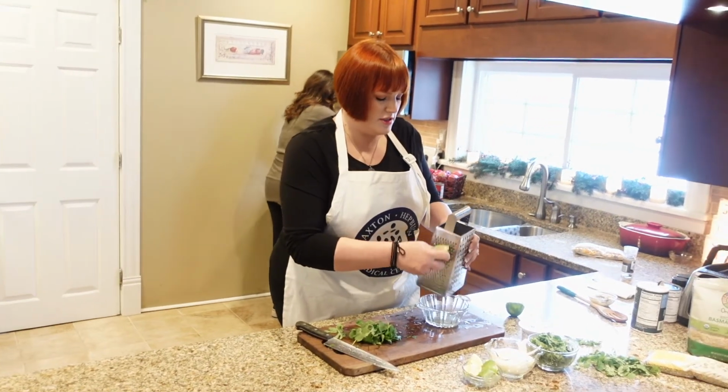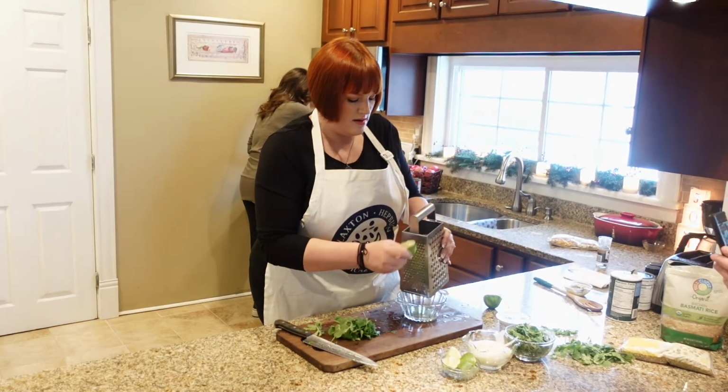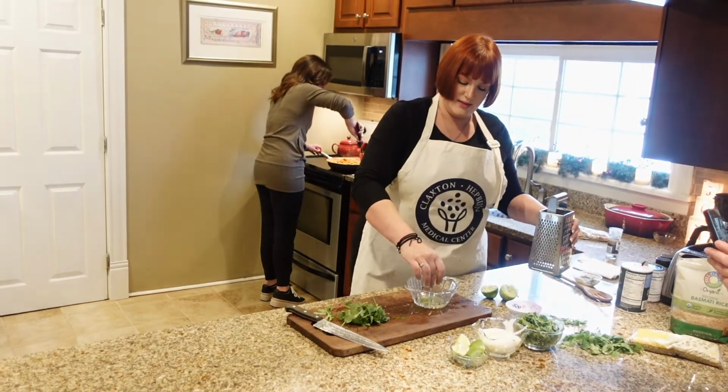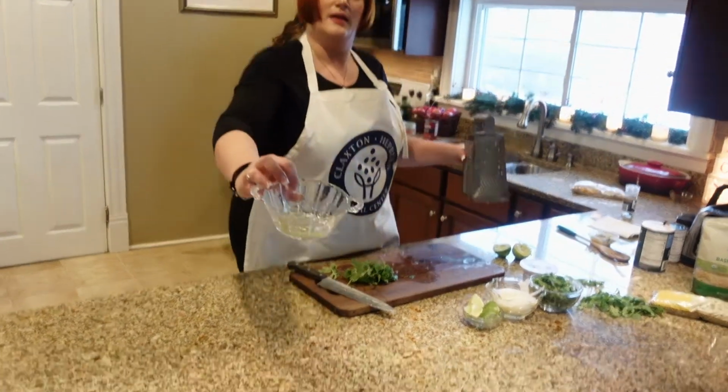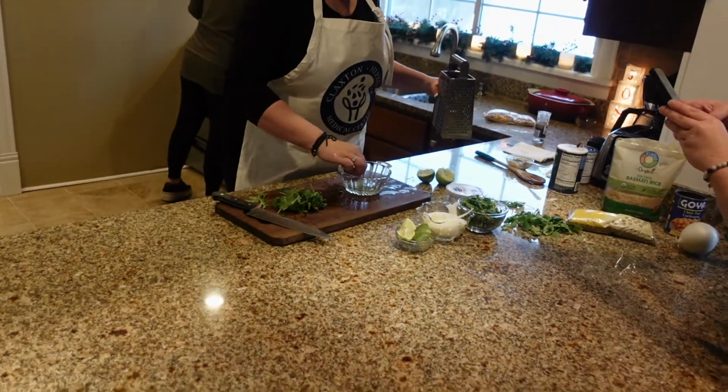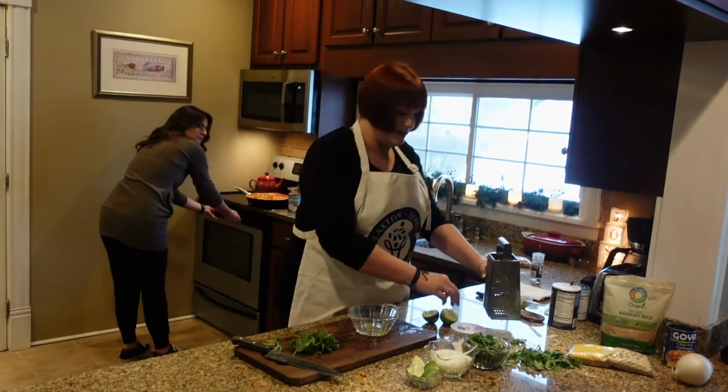Will you check those veggies, Shan? They might need a tossing. Okay, I'm gonna go up in there. And here you can see that is some nice zest in there. I got a little piece of the rind at the end.